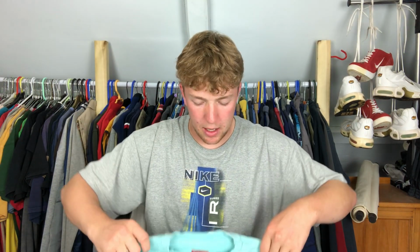But yeah, let's get into it. Starting off with the tees, I'm just gonna smash through all of this. So first one is actually a Supreme pocket tee. First item of Supreme I've ever found at a car boot, charity shop, anywhere.